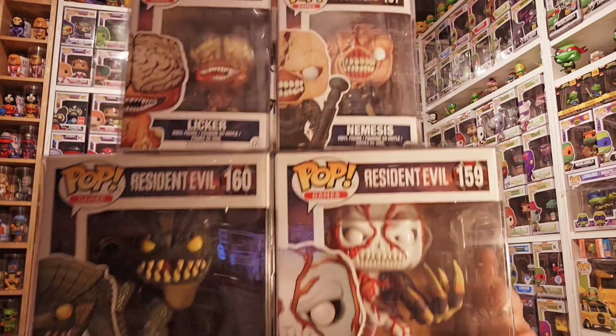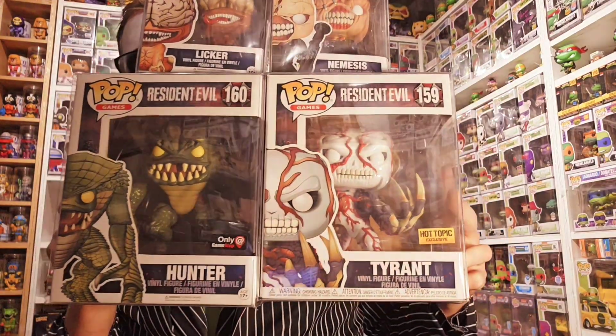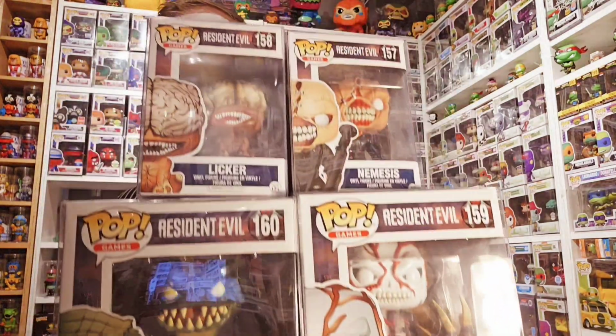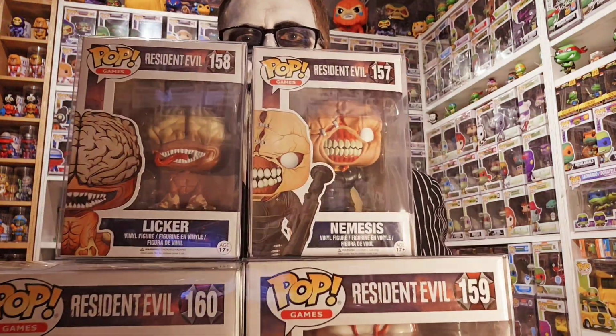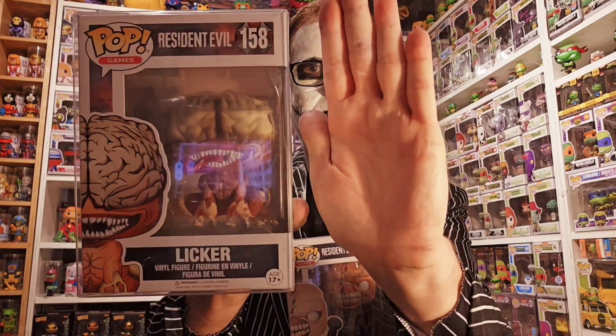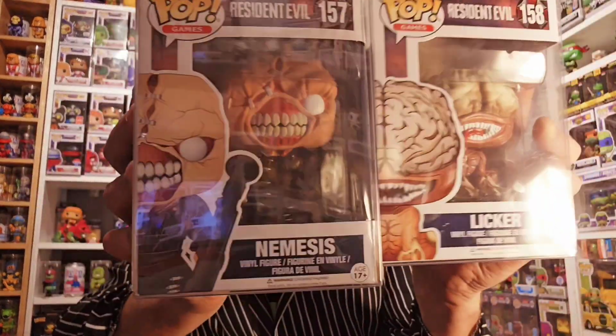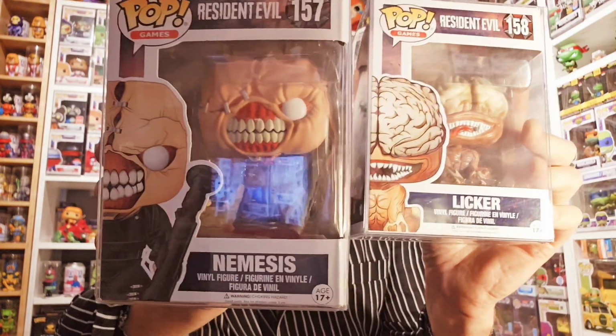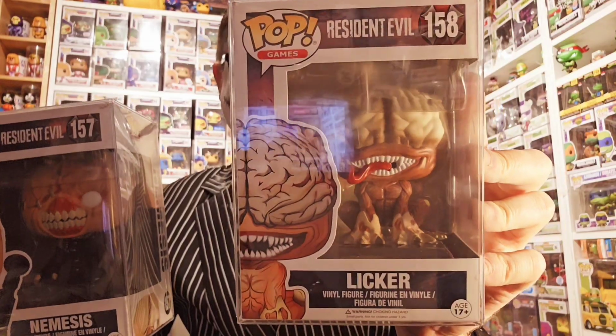This set is so cool. Love that Hunter and Tyrant. They look so good. And Licker and Nemesis here. So let me give you a little better look at each one. There is Licker. And then there is Nemesis. This Nemesis, the details on it are so cool. I absolutely love that one. Same thing with Licker. That's just great details. These are really cool figures.